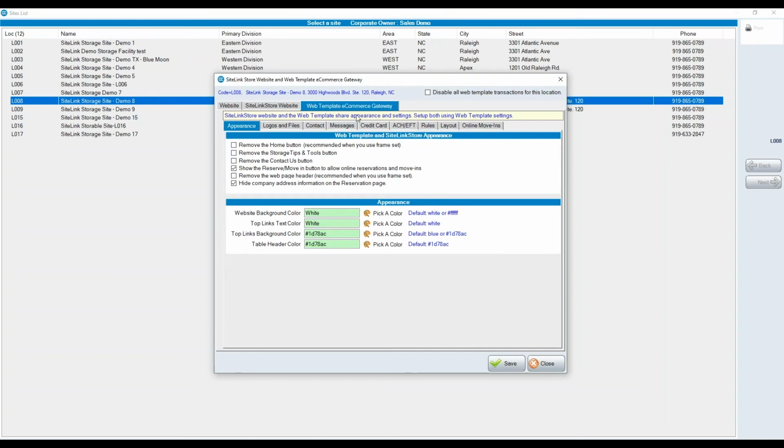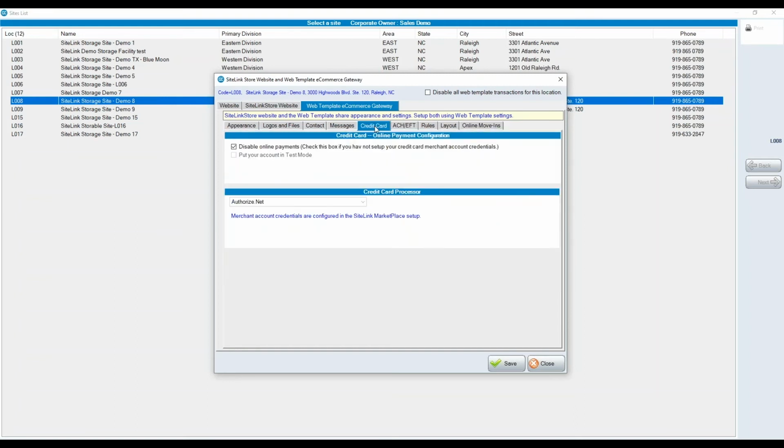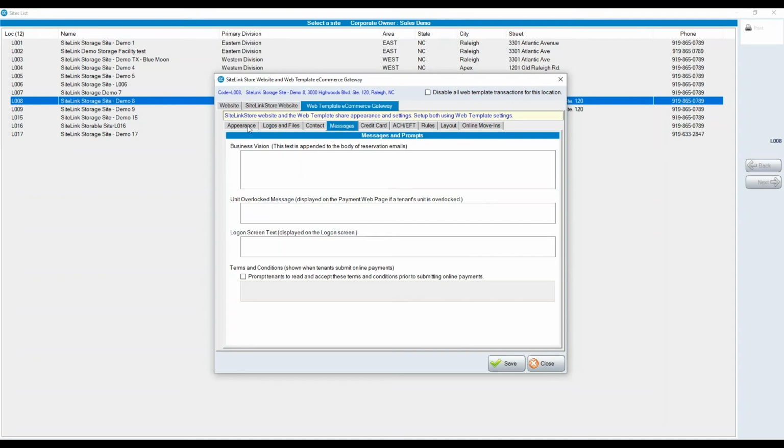But one of the things about this is that you have to go into the Corporate Control Center web template configuration to actually enable online move-ins. Then you can customize some of these things in here. So you go to the different settings, just like most things in SiteLink, and customize the different things you need.